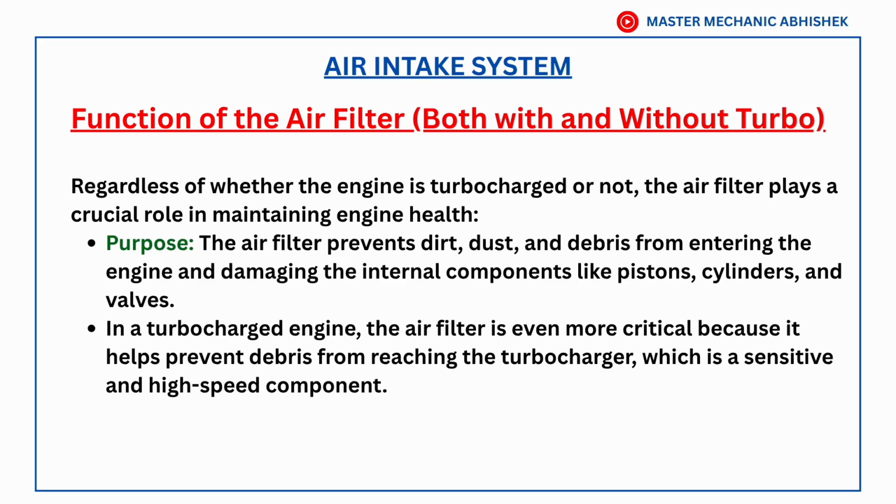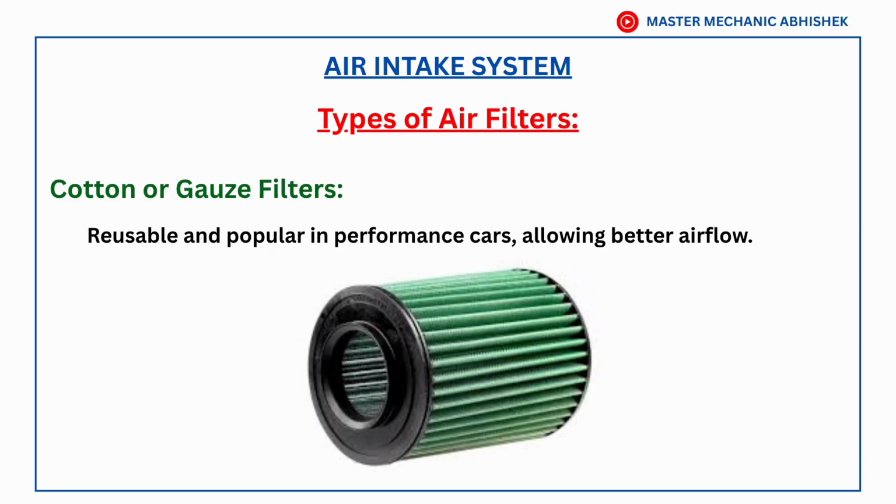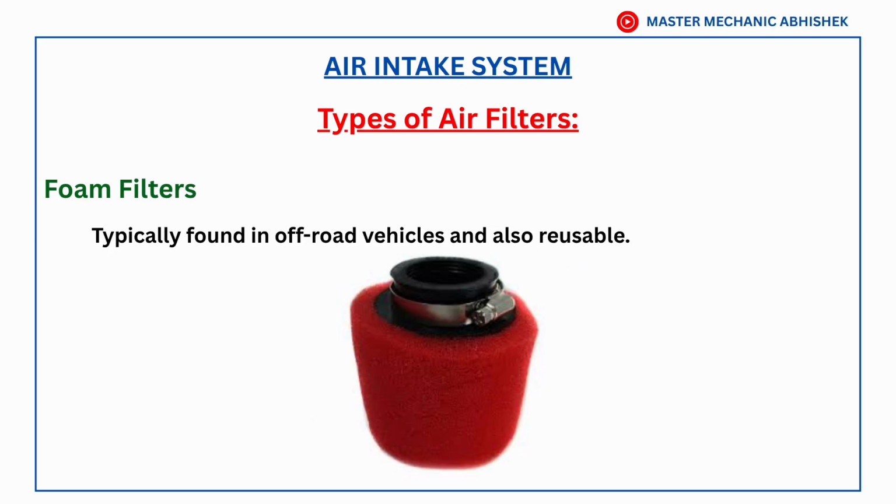Regardless of whether the engine is turbocharged or not, the air filter plays a crucial role in maintaining engine health. Purpose: the air filter prevents dirt, dust, and debris from entering the engine and damaging the internal components like pistons, cylinders, and valves. In a turbocharged engine, the air filter is even more critical because it helps prevent debris from reaching the turbocharger, which is a sensitive and high-speed component. Now let's see the types of air filters. Paper filters: disposable and affordable, most commonly used in standard engines. Cotton or gauze filters: reusable and popular in performance cars, allowing better airflow. Foam filters: typically found in off-road vehicles and also reusable.